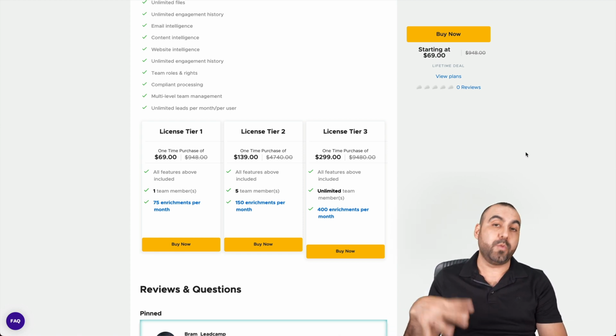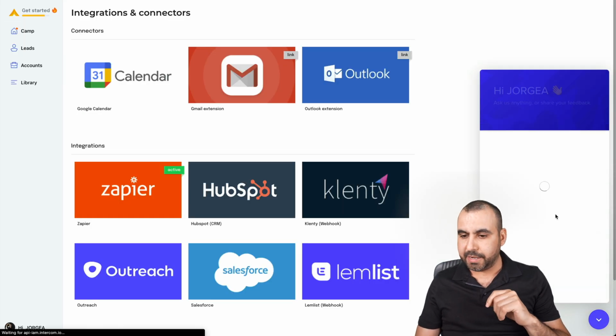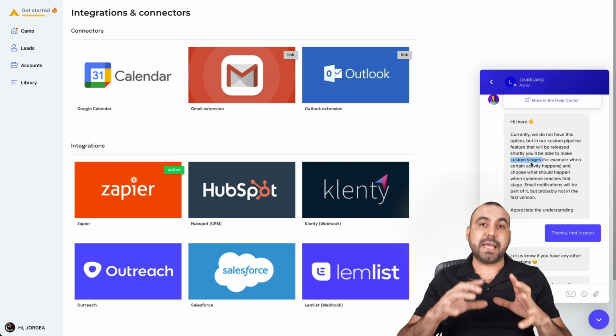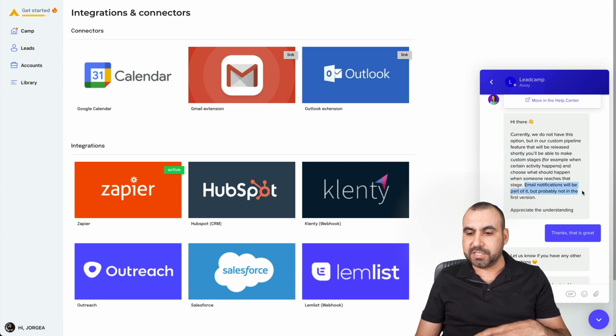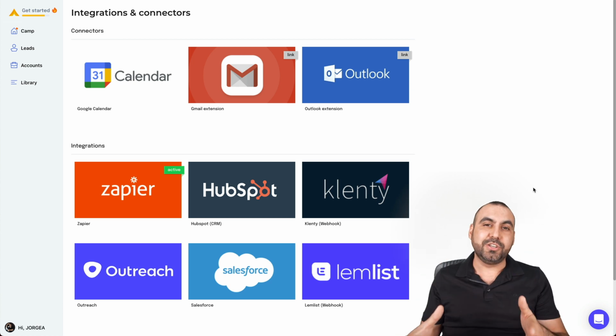What they said is that they will be adding these. Let me show you exactly what they said. Let's go into Trello right here. And this is what they said. They're going to be able to make custom stages. So this is something that's coming to LeadCamp. That means that based on a certain stage, you can do an action, all right? So even email notifications will be a part of it. Now, once I get that, I'm good to go to replace MailTrack, for example.